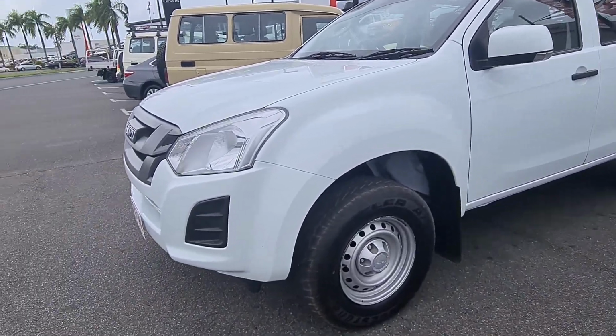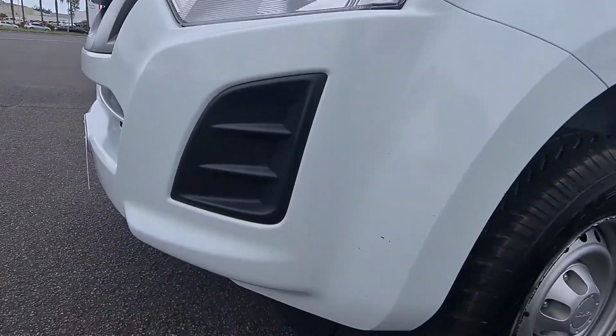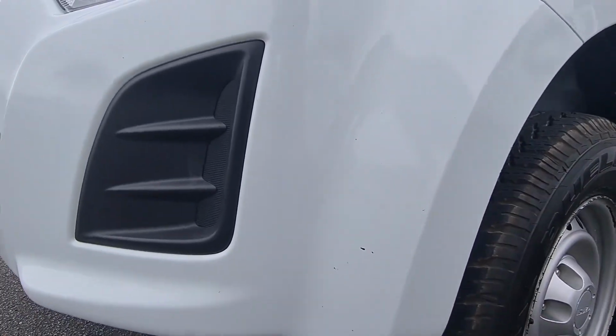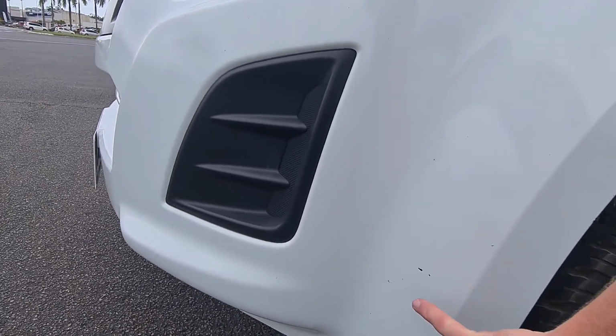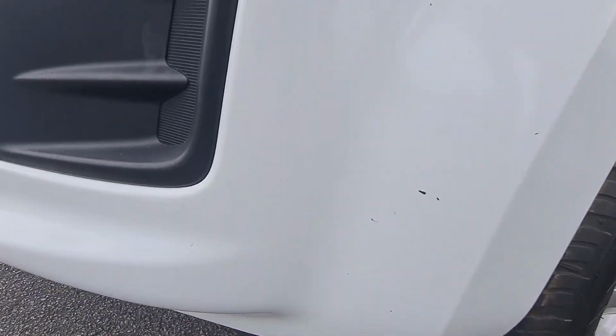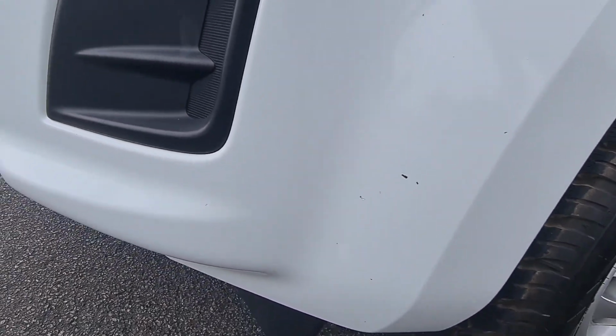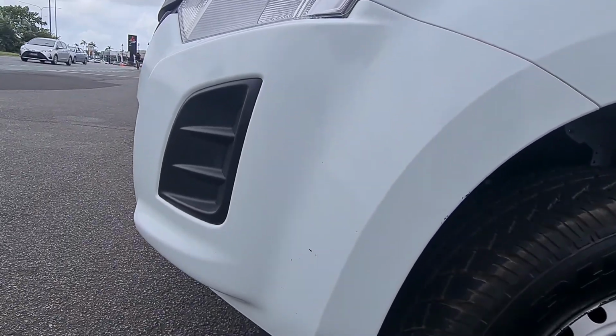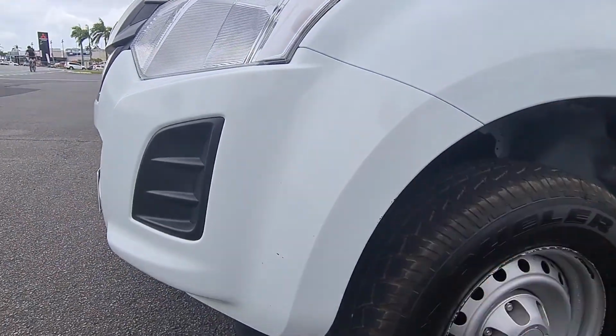So, mate, look, we'll get stuck into it. We'll start from the very front here. Obviously it is a four-wheel drive, so they're always going to have a couple of little marks here and there, and I want to try and show you as much as I can. A couple of little chips just on the front here. If any of this doesn't show up in the camera, just let me know and I'll get some photos through for you instead. Just a couple of little stone chips there. If it is a concern for you, we can always talk to management and see if we can get those touched up and sealed for you.